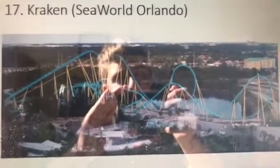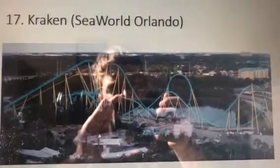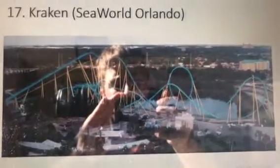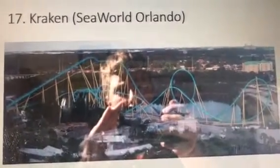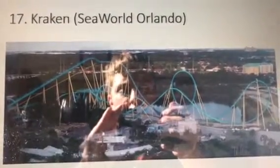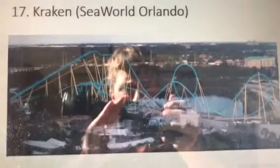Number 17 is Kraken at SeaWorld Orlando. Now, this used to be higher on the list, but recently I rode it, which was last Saturday, I believe. And it wasn't running that well, it started to rust a bit, and also it was kind of rough, had that B&M rattle. So that's why it started to go down to number 17. But I still really like this coaster.